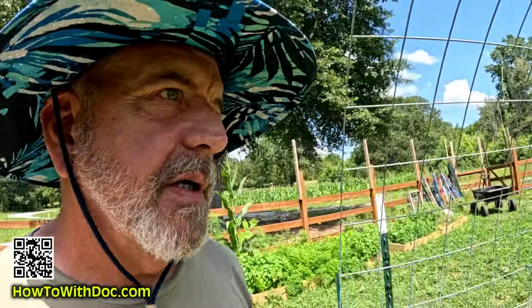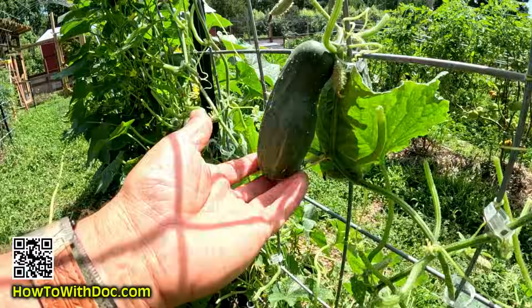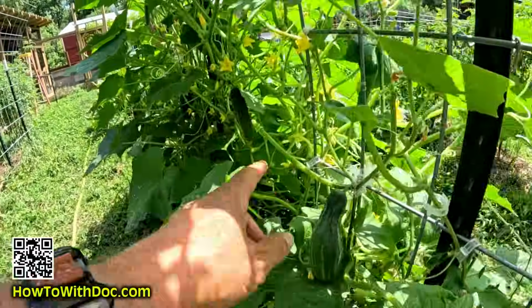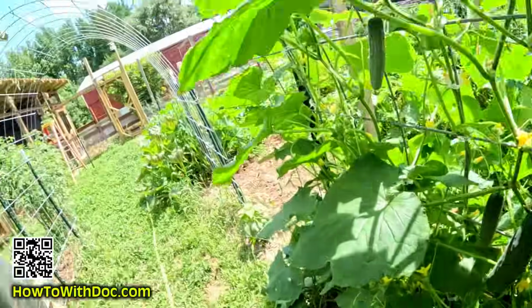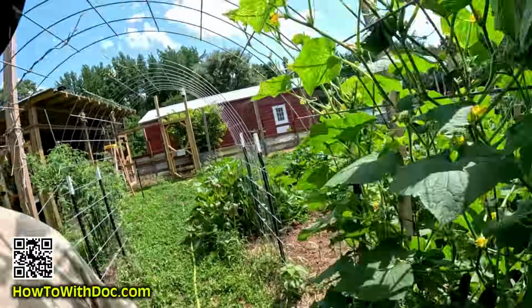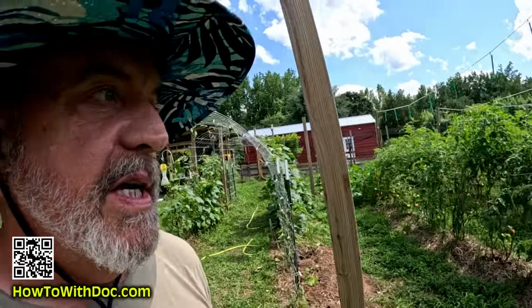If you guys don't have trellises, get some. Like, look at this over here. Look at all these cucumbers. Then we've got all kinds of zucchini and squashes. Tomato plants, like I said, I showed you before, they're just crazy.